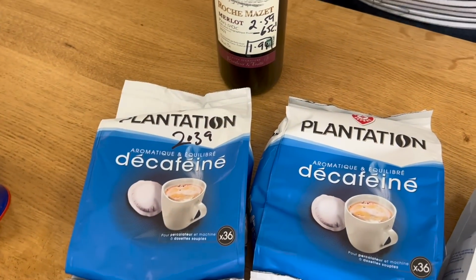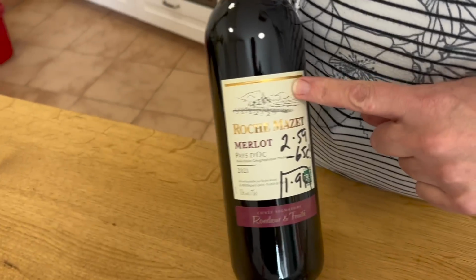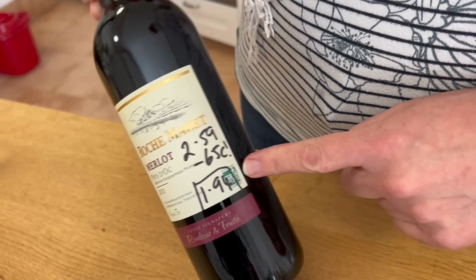Then I'm going to make beef bourguignon on Sunday, and I bought a bottle of Merlot, and it was marked at $2.59 with 65 cents off, so it came out at €1.91.